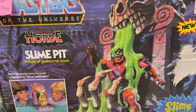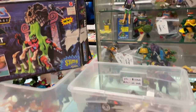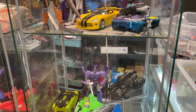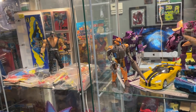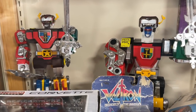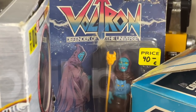Slime Pit. I don't think it has working slime. I think the slime is more expensive than the actual Slime Pit now. But more vehicles in here. Some Transformers, some modern Transformers. There's a Dinobot. Very, very cool. There's a... what's his ass? Bane. There's a big ass Bane. Collect and Connect. There's some Voltrons. Oh, that's cool. Hagar.